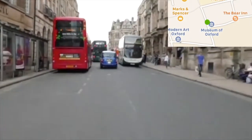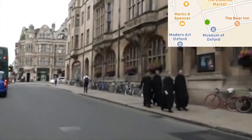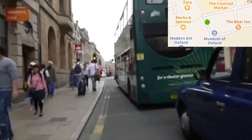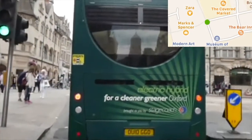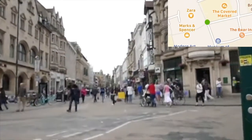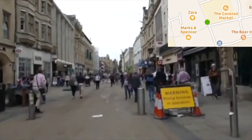And up ahead, behind that red bus, is the intersection of Corn Market Street, which we are on, with the High Street, and that's the very center of Oxford. It's a small town. On the left-hand side, just out of frame, is Carfax Tower, which marks the historic center of Oxford. All students at the university are required to live within 5 miles of this intersection.